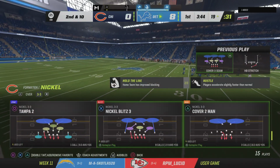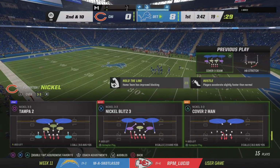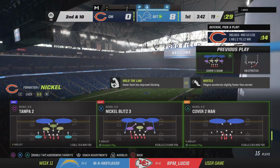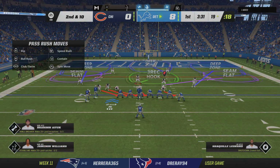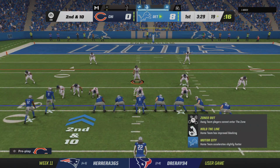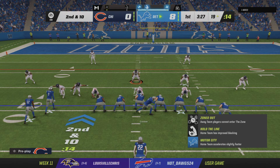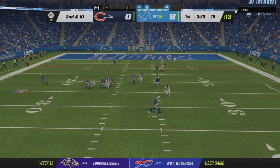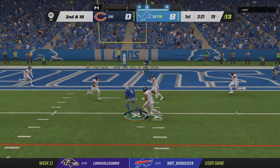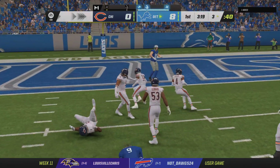As usual, the hallmark of a good run defense, linebackers making plays near the line of scrimmage. Absolutely nowhere to run there. Officially nothing on that last run. They'll try again, 2nd and 10. Now they'll switch it up here and look to throw. Throw over the middle, he finds Williams.